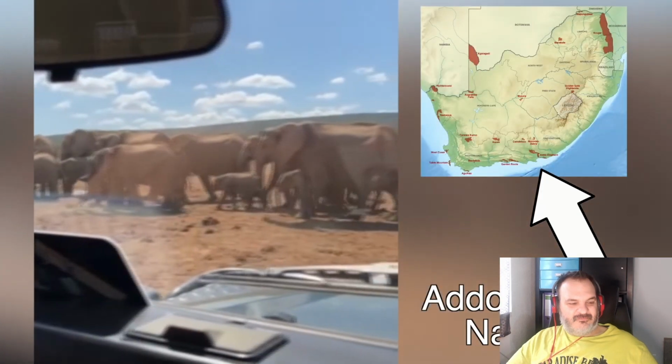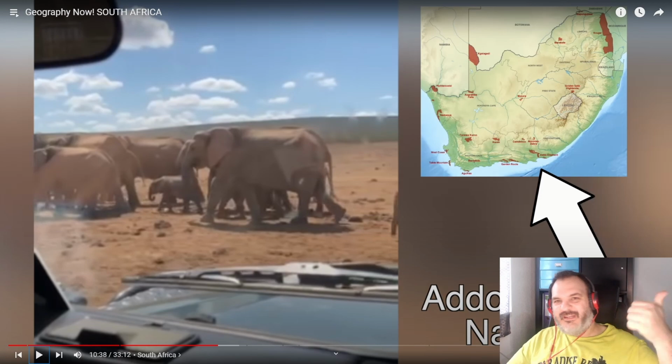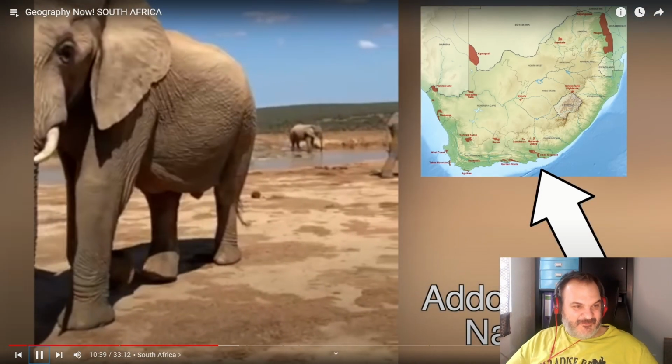There's nearly 300 mammal species inhabiting the wilderness, including the national animal, the springbok. There's even an entire national park dedicated to elephants in the south. So you have national animal, national bird, national flower. Nice.